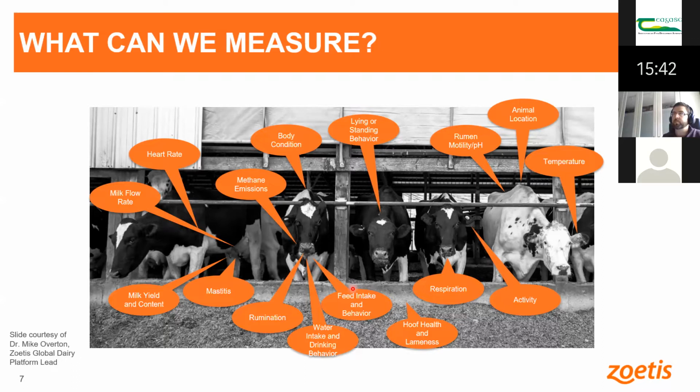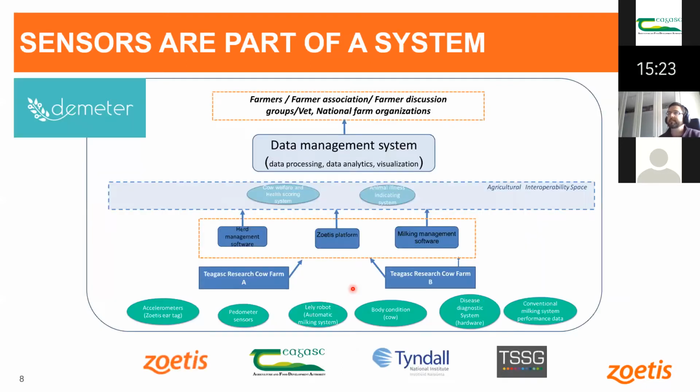But the question is, once we've measured it, what do we do with it? The value in the sensor systems that we have is actually in the management decisions that we take based on the data we collect from the sensors, not in the sensor data themselves. So it's really about the decisions we make. As the topic of this session suggests, sensors are part of a system.